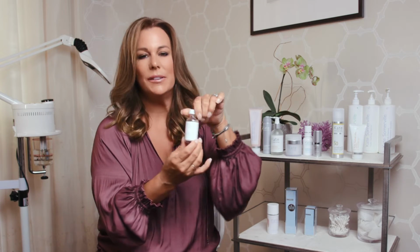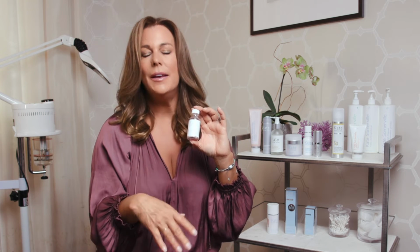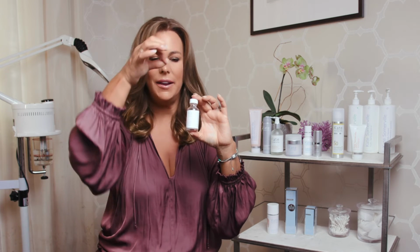And then I always like to have this in my cabinet. This is Eradicate Spot Treatment. If you're not breaking out, it's not necessary, but if you occasionally get that one, this will take care of it. Again, you put your Q-tip down, you don't shake this.